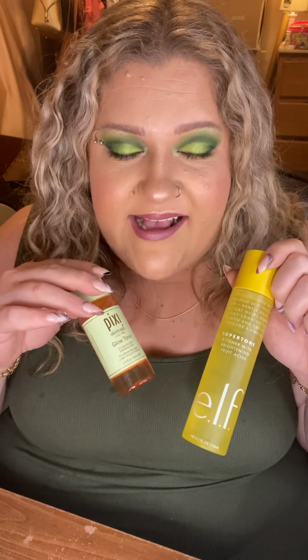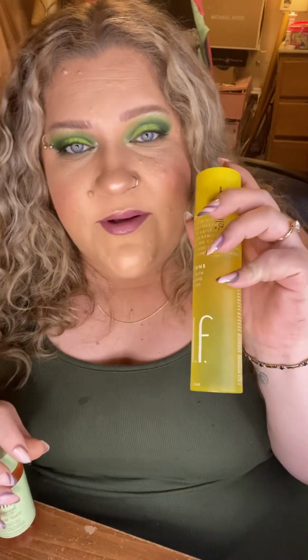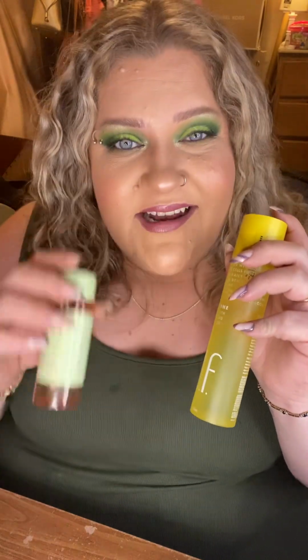But a great alternative to this is this e.l.f. one. This is the e.l.f. Super Tone Toner. It says a toner with brightening fruit acids. This is fantastic. Does basically the same thing as the Pixi one for half the price. This is an $8 bottle of toner, and you get 5.1 fluid ounces, so 150 mils. So 50 more mils in here than in here, and yeah, it's like $8. So definitely prefer this one to this one.